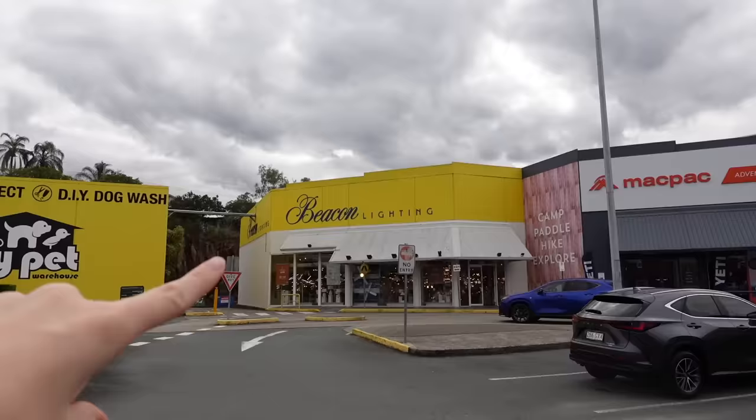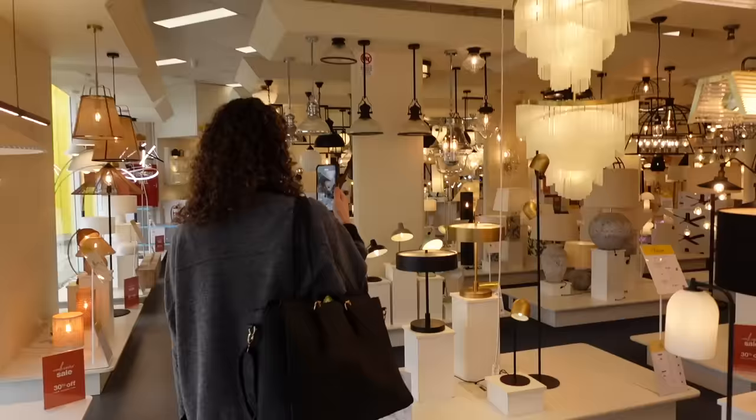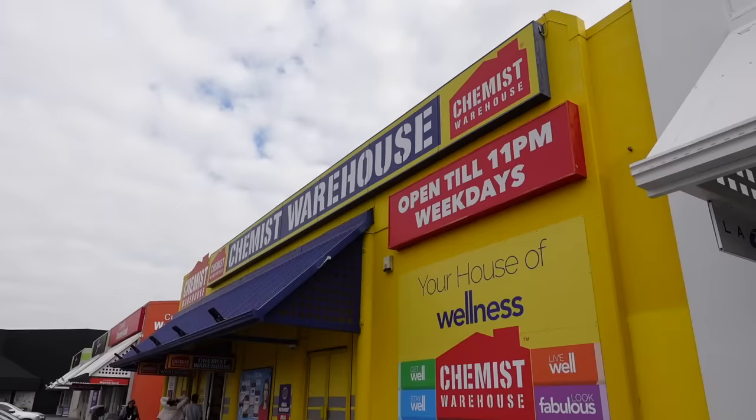First stop is Beacon Lighting because we need bulbs for our lamps. Thank you. It's so pretty. I wonder how much their electricity bill is. There we go. And your receipt's in there as well. Perfect. Thank you. See ya. These are really nice lamps. I know, I was looking at those mirrors over there. Look, with the lights around them.